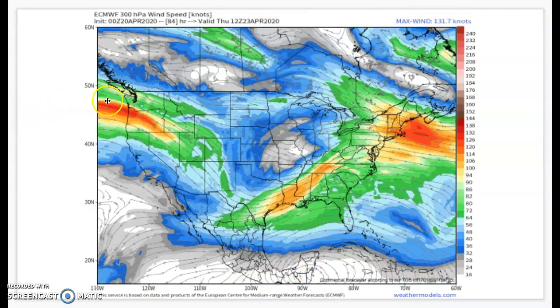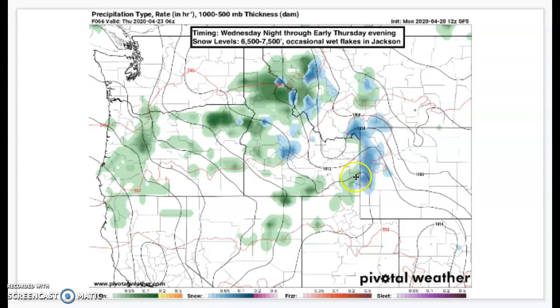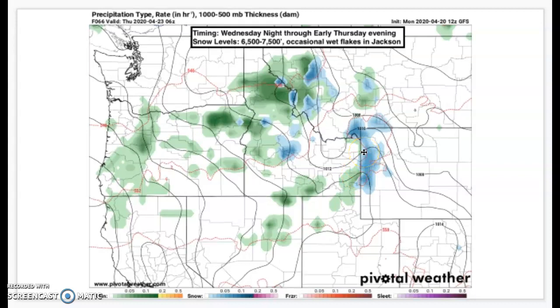Getting into Wednesday night, we can see the jet stream starting to dip in from the west, and that's going to be ushering in some moisture and result in our next storm system for the middle part of the week. Getting into Wednesday night is when we'll start to see this precipitation arrive. It's probably going to be late in the evening or after midnight before we see anything start to get here, but once it arrives, we could start to see some heavy snow falling across the mountains pretty quickly.